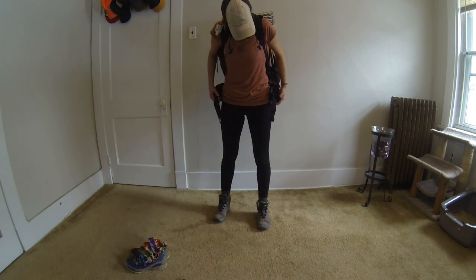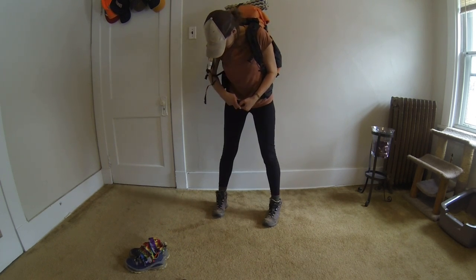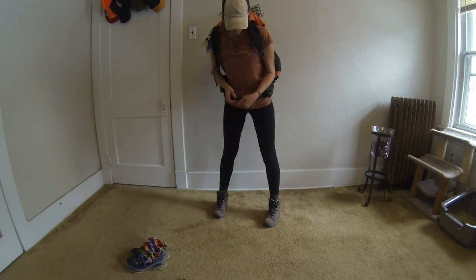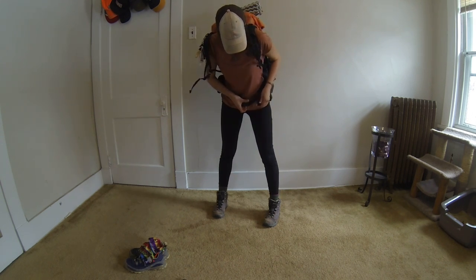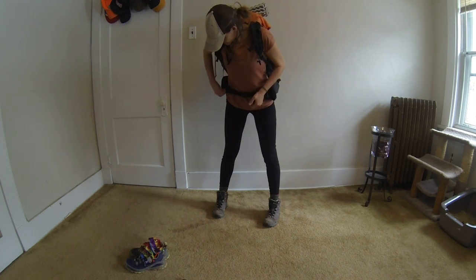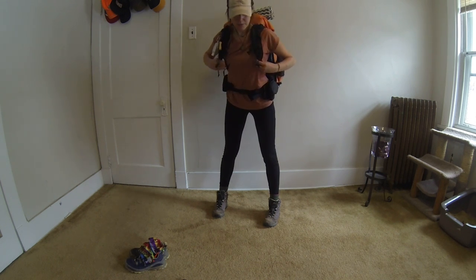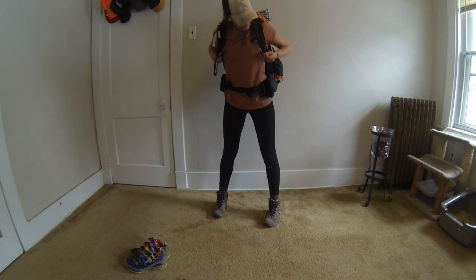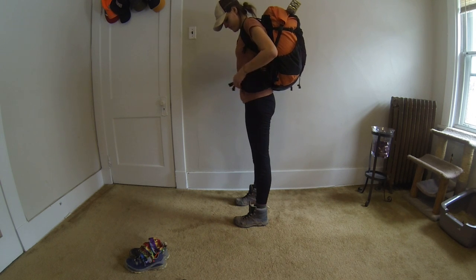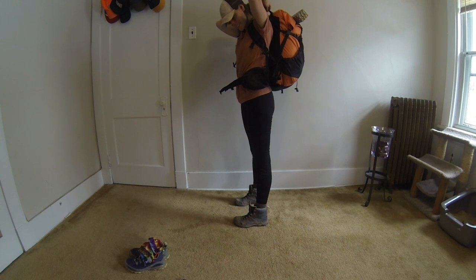So I'm going to show you how my pack goes on. This is the waistband. You just clip it together. What's great about these packs is that they have two different straps right here. So it's great, especially for chicks, because I know that my hips are pretty wide. So it's nice to have the option of pulling it up or down a little bit differently. It just seems to fit better. And then these straps in the front just pull down, and you can see as this goes on how it straps into your back. It makes it feel like your pack is hugging you, which is really, really nice.